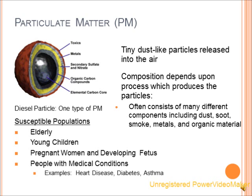So if it's burning of the litter, those are the particles that would come out of the smokestack, or the particles that would come out of the exhaust of the diesel trucks. Those would have different compositions and could have slightly different health effects. In general, particulate matter tends to consist of a lot of different components, and that could include dust, soot, smoke, metals, as well as organic materials. And I have on the slide just a small schematic of a diesel particle, which is, as I said, just one type of particulate matter.